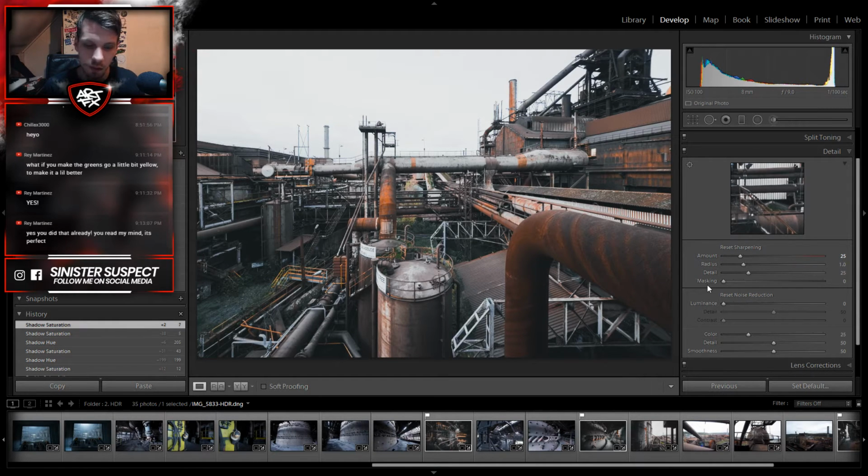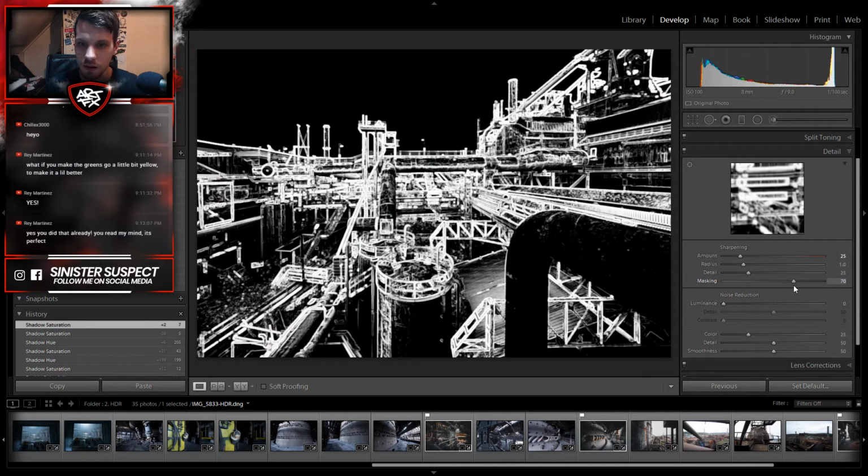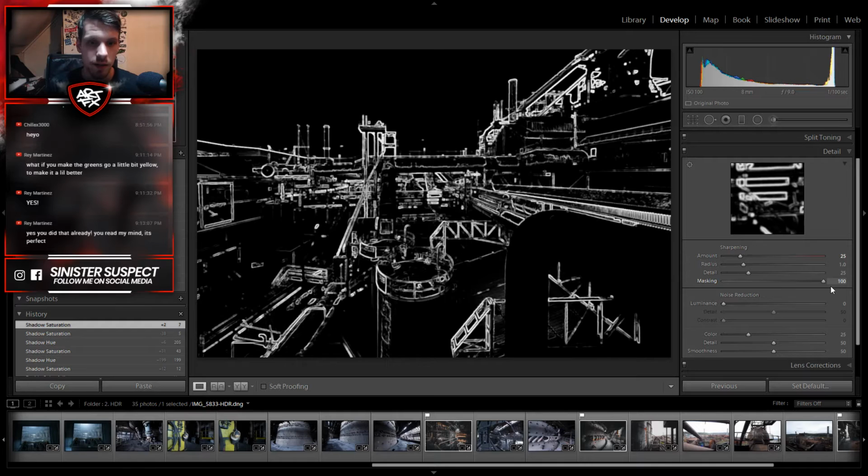The only thing I'll do is hold the Alt key on my keyboard, and I'll take this masking slider and just slide it to the right. Everything that's black will not be sharpened. Everything that's white, and you can see that's pretty much the edges. The more I slide to the right, the less of that we're going to get.